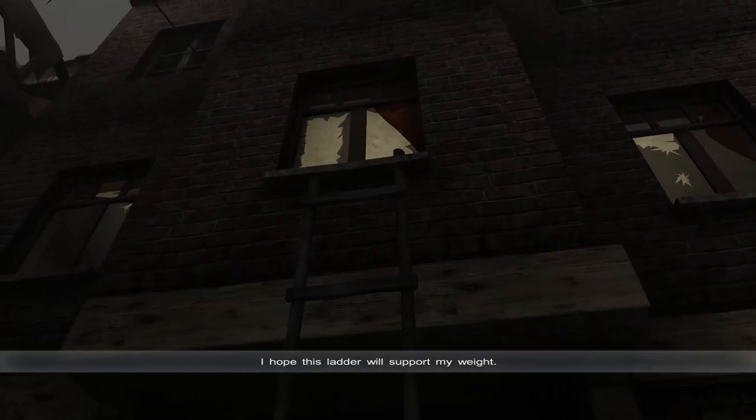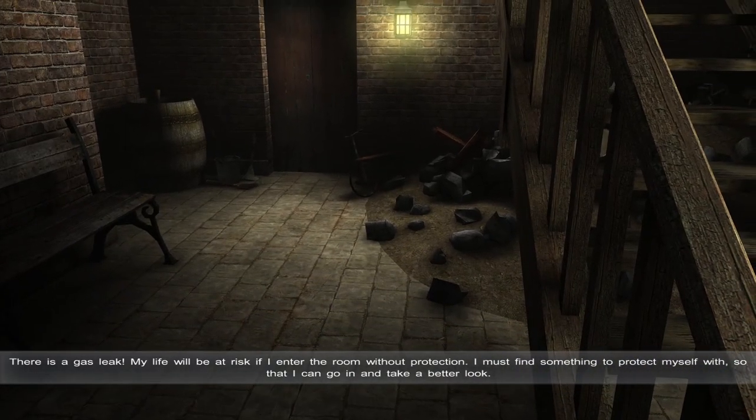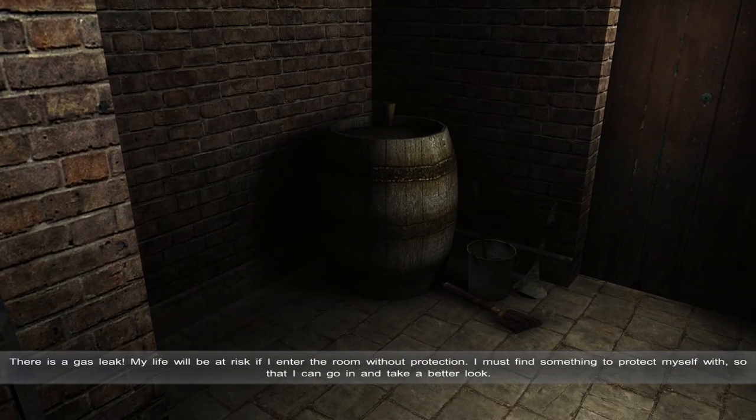I hope this ladder will support my weight. There is a gas leak. My life will be at risk if I enter the room without protection. I must find something to protect myself with so that I can go in and take a better look.